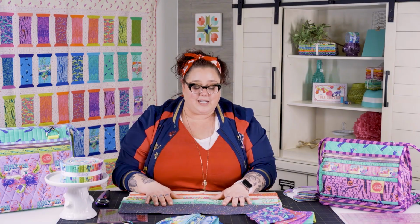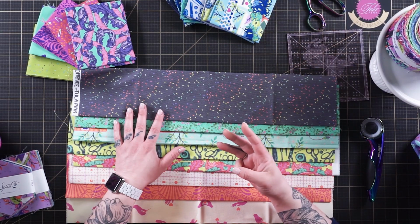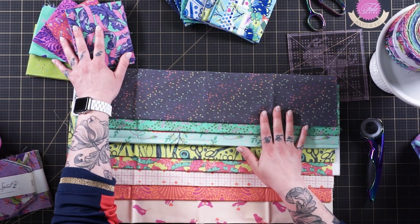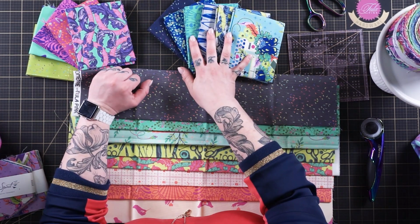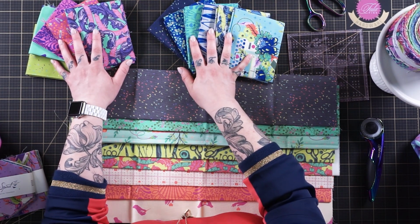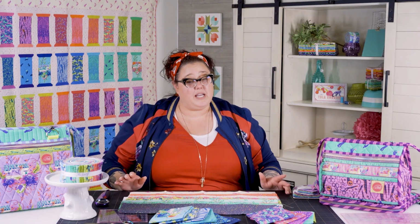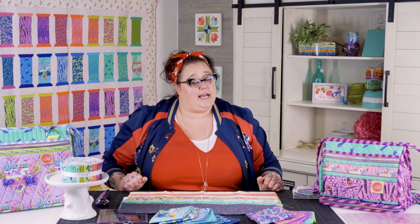So this collection I did in 3 colorways. This colorway is called Morning. This colorway is called Noon, and this colorway is called Night. Because the making of a quilt doesn't happen in a minute. It's really a morning, noon, and night process.